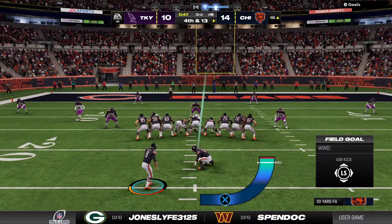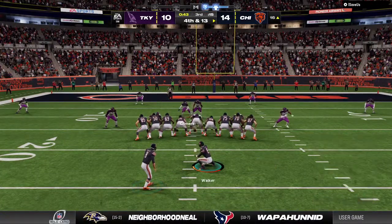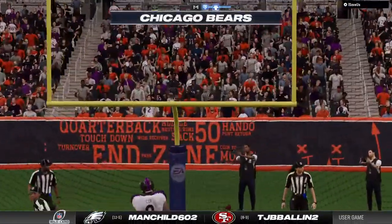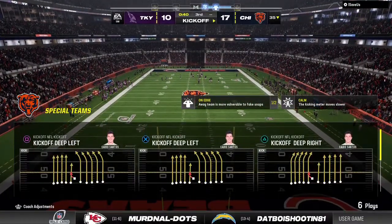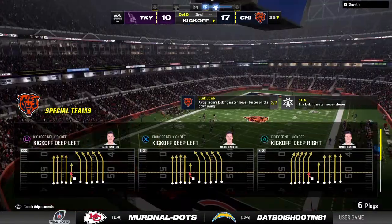No, Fields is off, and on comes Cairo Santos for the Chicago field goal. A 33-yarder from the left hash. Santos' kick is up and through, and that moves him up by a touchdown now at 17-10. So a nice kick there as they are able to add on to their lead.